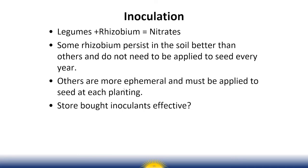And then there's even a question, are these store-bought inoculants effective? Because they've been sitting around somewhere, maybe in a refrigerator for a long while. Have they expired? Is your method of getting them to stick to the seed efficient? Lots and lots of information about that. And one of our project members, Stephanie Casper, wrote her thesis about it. So if you want to know more, track her down and get her thesis from her and figure out what's going on with these rhizobium inoculants.